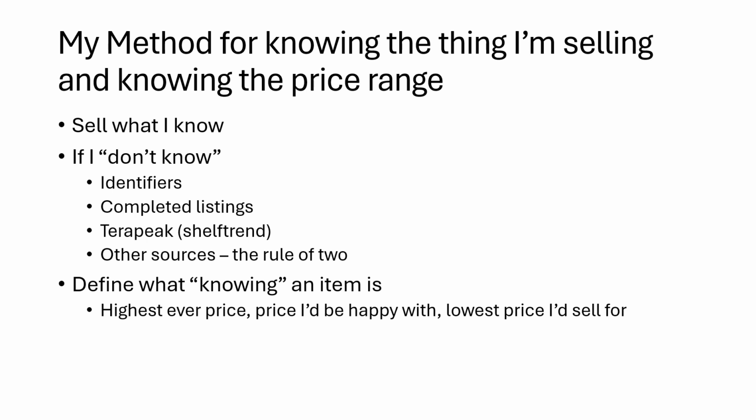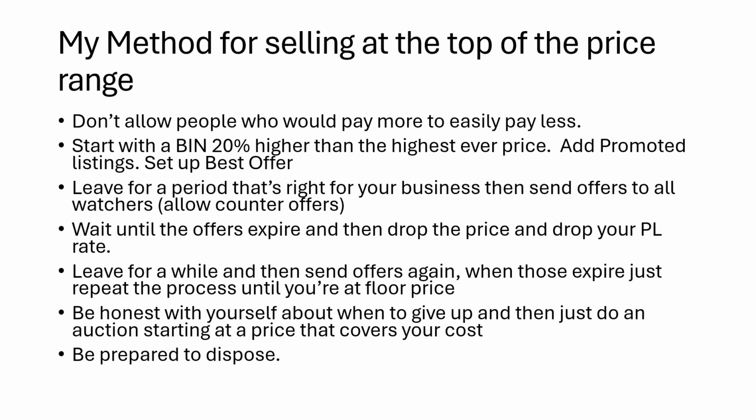And for me, knowing an item is having the idea of what the highest ever price it's sold for, what the price is that I'd be happy with, and what the lowest price is that I would sell it for. That's my definition of knowing an item, and those numbers are important. And here's my method for selling at the top of the price range, having found out those numbers.